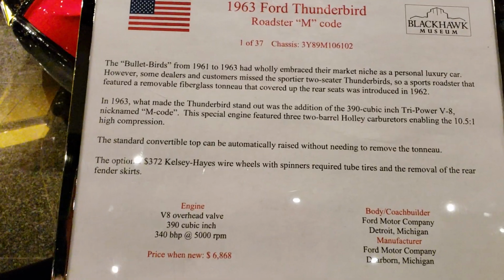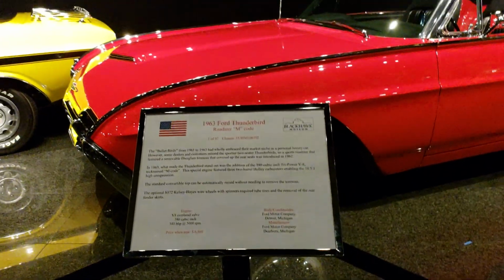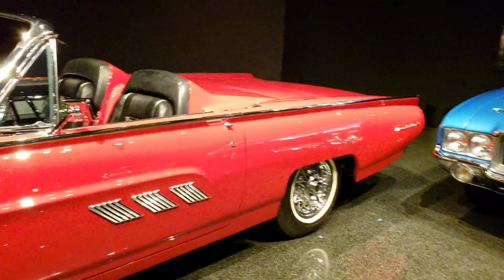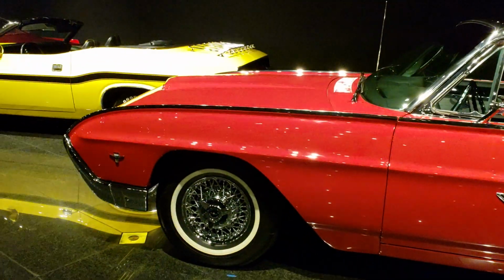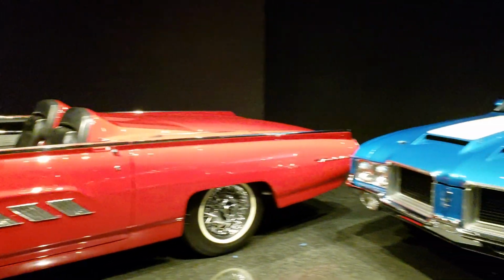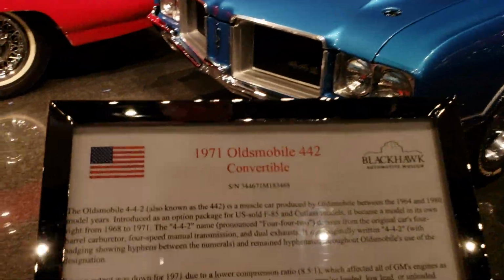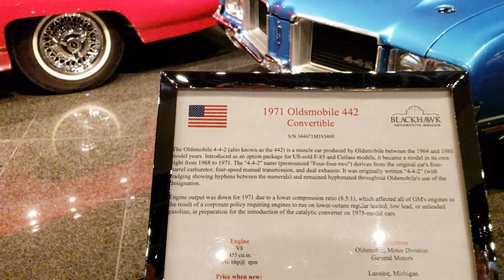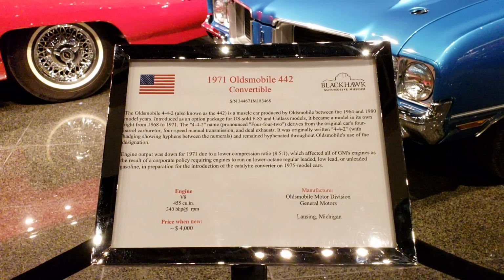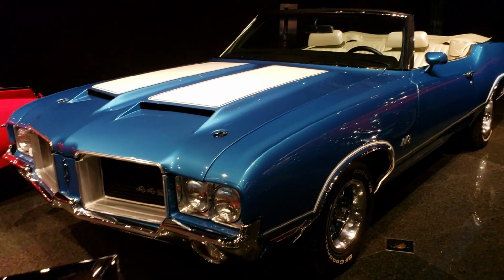V8, 390 cubic inch, 340 horsepower at 5,000 RPMs. Sporting a tonneau cover, 2-seat, full of fun. Narrow whites, wrapped wire wheels. '71 Oldsmobile 442 muscle car, 455 cubic inch, a little light on horsepower, 340, about $4,000. Could have bought that new.